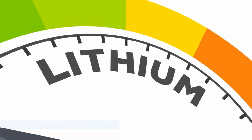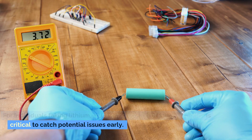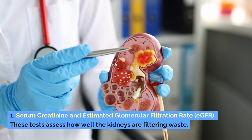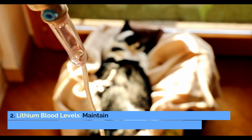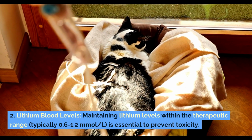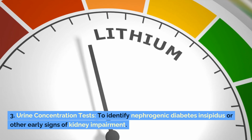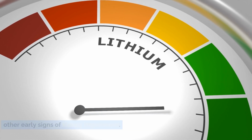The importance of regular monitoring. For individuals taking lithium, routine monitoring of kidney function is critical to catch potential issues early. Recommended tests include serum creatinine and estimated glomerular filtration rate, eGFR. These tests assess how well the kidneys are filtering waste. Lithium blood levels. Maintaining lithium levels within the therapeutic range, typically 0.6 to 1.2 mmol/L, is essential to prevent toxicity. Urine concentration tests, to identify nephrogenic diabetes insipidus or other early signs of kidney impairment.